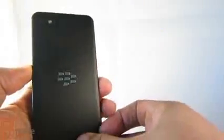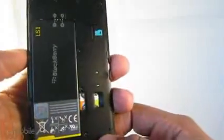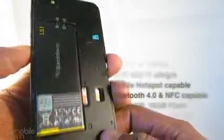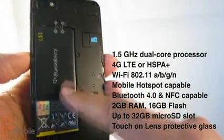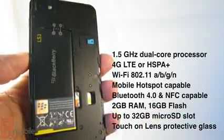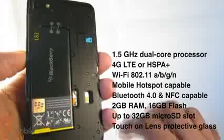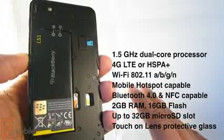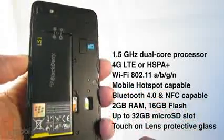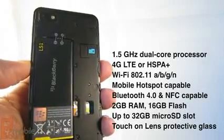As for the other specs, it also has a 1.5 gigahertz dual-core processor. It has an 1800 milliamp battery, and the battery is very slim, so it's easily replaceable in case you want to have a backup. The battery life was average. I got through about 8 to 10 hours on moderate usage, but you will run out if you're a power user, so you might want to have a backup stored. Here are some other specs that you can see.